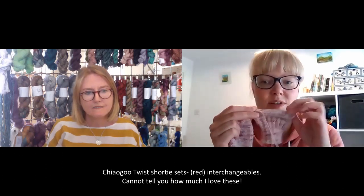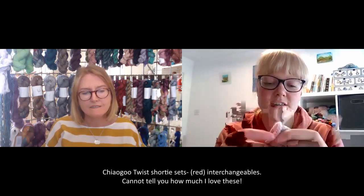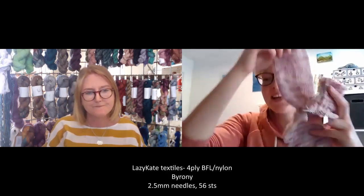So this is the one I'm currently working on. I haven't finished. I've got my circular needles. These are the Tragu circular ones. So they're interchangeable, but they're mini as well, which I really like. And this is from Lazykate Textiles Yarn, in the colorway Byrony.